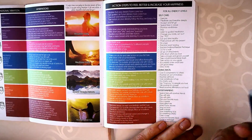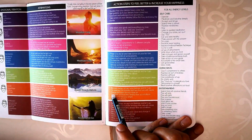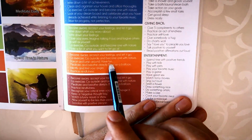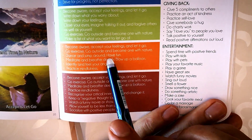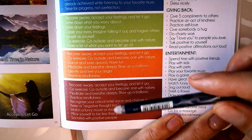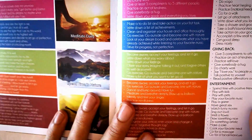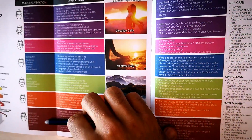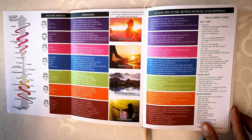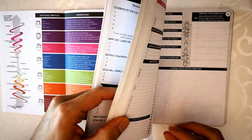For example, number one, like I shared with you before, become aware and accept your feelings and let it go. Maybe you want to go exercise. You want to go outside and become one with nature. Maybe you want to dance and jump around. These are all things you can do to shift your energy. And we have this set for all different emotions. So this helps you on all different emotions to shift your emotion from negative to positive. So you go from the angry emotion all the way up to joyful and loving emotions. So this is something you can use daily. That's why I designed this to really help you shift your emotions.